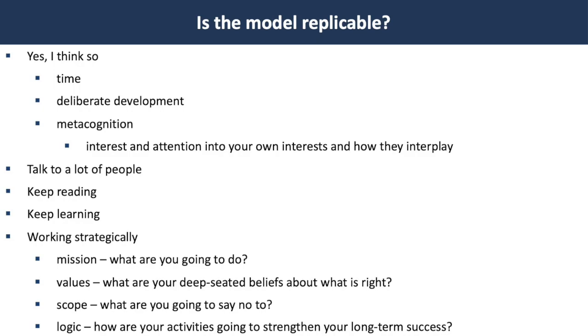So these are just some ideas to get the creative juices flowing, and I'm happy to have a discussion if you are interested. Thank you very much for your attention.